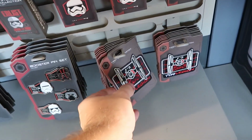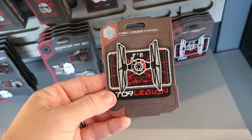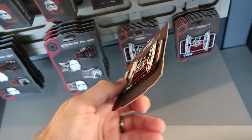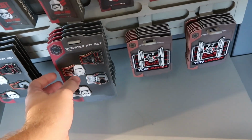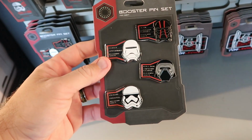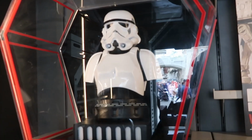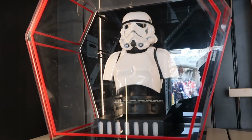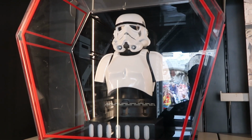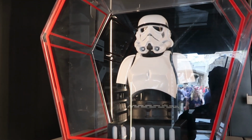But they even have some different patches and different things here on the bottom section with your 709 Legion. You have the TIE Fighter. That one is $12. They even have some assorted booster pin sets with some Stormtroopers and then Kylo Ren. 4 pins though for $35 is a really good deal. They do sell a good selection of different higher end collectibles like your First Order Stormtrooper bust. These are $250 a piece, but absolutely massive.